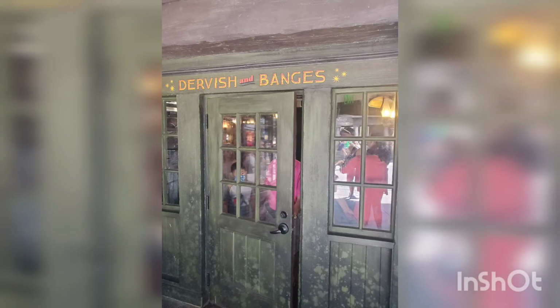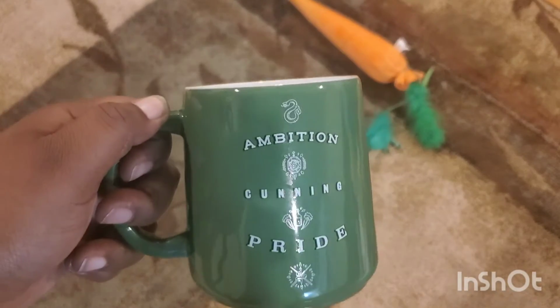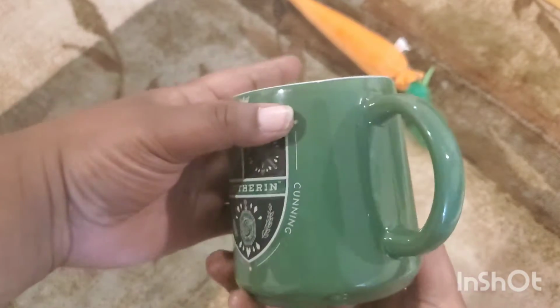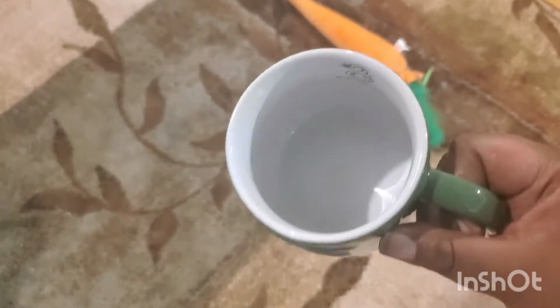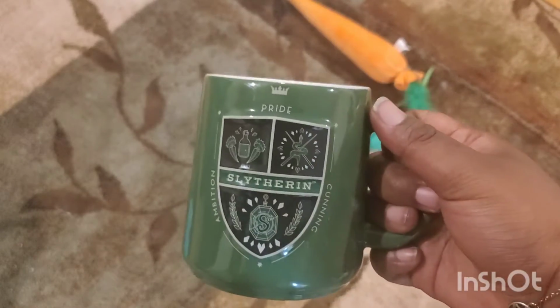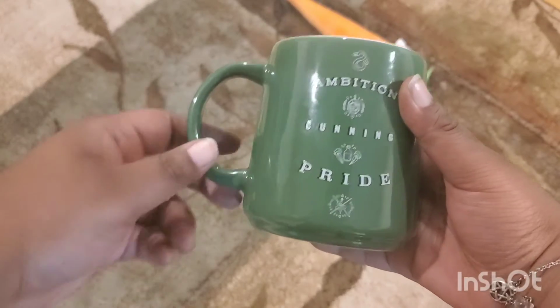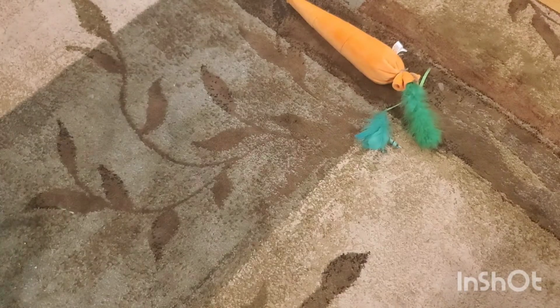Then I went to the Dervish and Banges. Anyway, don't mind me. I got a cup. I get a cup wherever I go when I'm going somewhere special. And I had to get a Slytherin cup because I have Slytherin pride, okay? And now I'm using this cup basically every single morning to have my coffee in. It starts my day, you know?